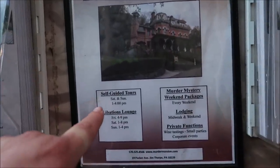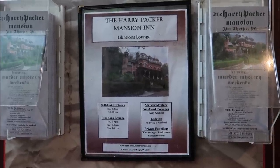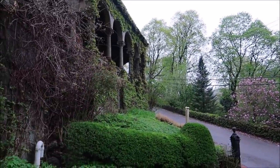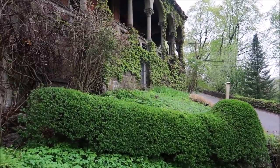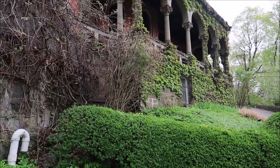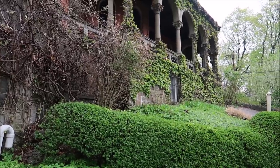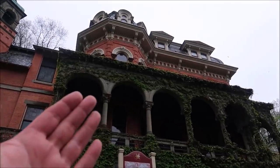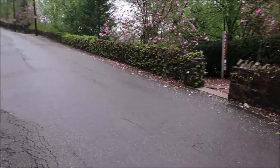Oh man, and I missed the self-guided tours, Saturday and Sunday, 1 to 4 only. I'm circling around the building, finding ways to get in. You can actually go inside the house. I did call and they told me they do not like filming inside the house, so that's why I'm not going to film inside. But you can stay here, it's a bed and breakfast, and you can do a self-guided tour. Lots of great stuff. They even have a little park right next door, right across the street.